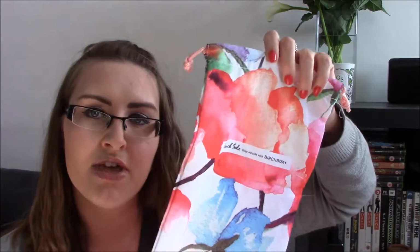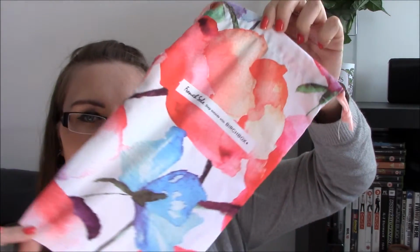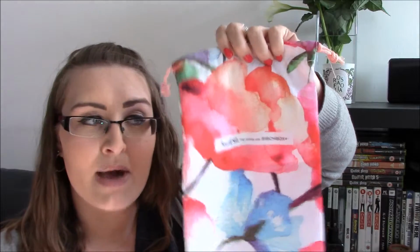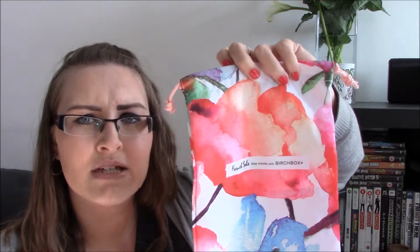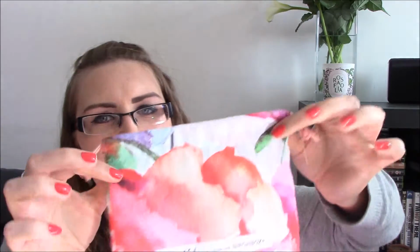I'll start off with the French Soul product that you did receive. It just goes with the theme of the box that you chose, that matches, and it's a shoe bag. I won't be using this as a shoe bag, obviously, because who needs a bag to put their shoes in unless they're traveling? I will most likely end up using this as some kind of makeup bag. It will be quite good for skincare because it can fit the larger bottles in. I mean, it's quite a good quality bag, but a bit redundant, I guess, in a beauty box.